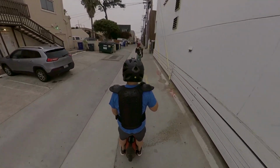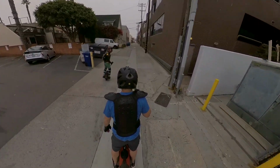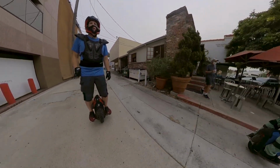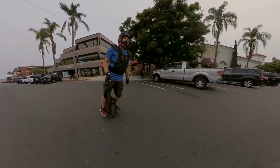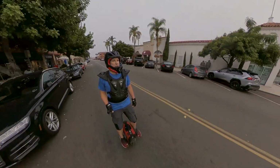Back onto the streets and alleys. Got to coordinate a little bit as we were determining where we're going to go. People out getting their coffee in the morning, walking their dogs. Surprised to see Electric Unicycle cruise on by.